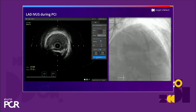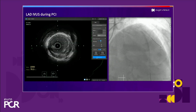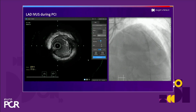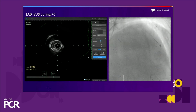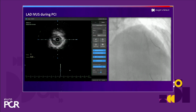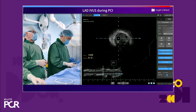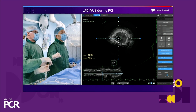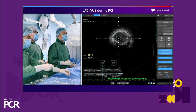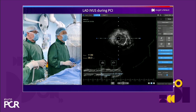So we will measure the length. We don't need to cover probably this very proximal part of LAD. There is also plaque there, which is protruding into left main, but without stenosis, so we don't want to touch this. So please do the measurement. First, the distal marker, just on the stent, 1 millimeter inside the stent, because we need to have overlap.